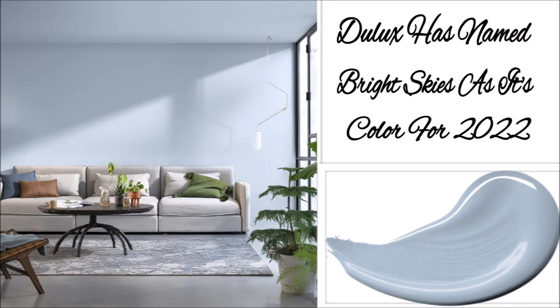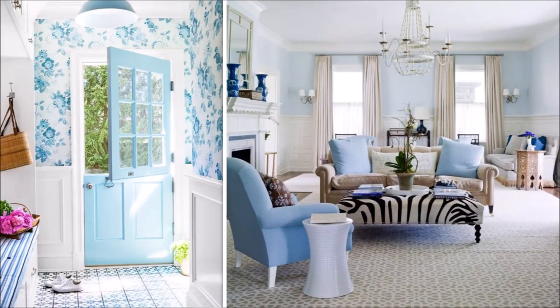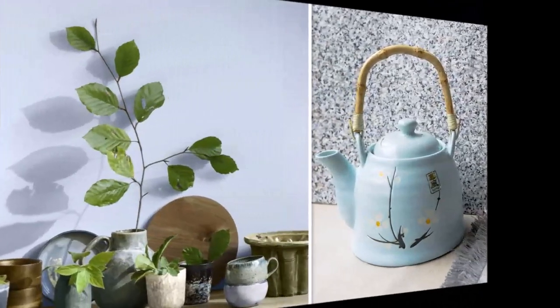Dulux has also named its color for 2022, and it's called Bright Skies. Again, you're gonna see this beautiful color in furniture and accessories.